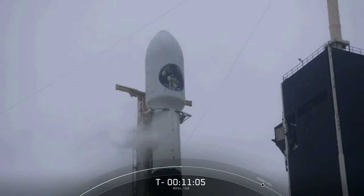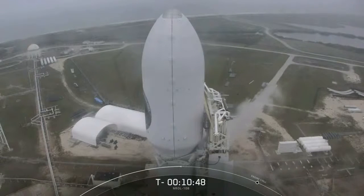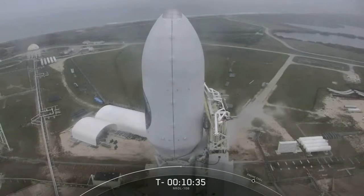As for the second stage, that's what you see on screen. It will ignite its single Merlin vacuum or MVAC engine about 2.5 minutes into flight. It's this engine that will take the NROL-108 spacecraft to its intended orbit. And speaking of the satellite, it's currently safely enclosed inside the 17-foot diameter payload fairing, which is that structure at the very top of the rocket and what you see on screen right now. This protects the satellites from aerodynamic heating, loads, and contamination during ascent. Once we reach the vacuum of space, we will jettison the fairing halves while the second stage continues to orbit.